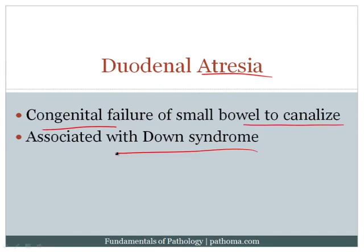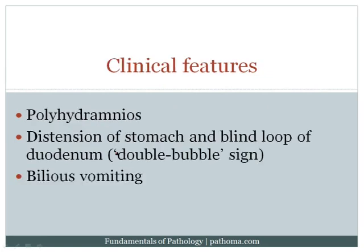Highly associated with Down syndrome. That's a high yield association for examination purposes. Now the clinical features are all based on the fact that you're going to have this blind loop. So for example, if this is the esophagus, and then you've got the stomach coming off, and then eventually the duodenum is ending in a blind loop.